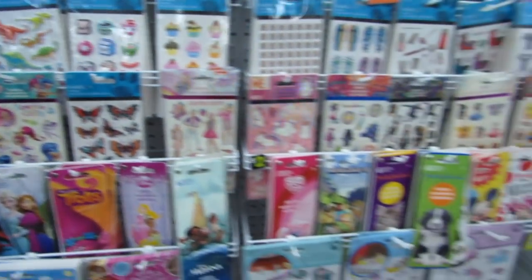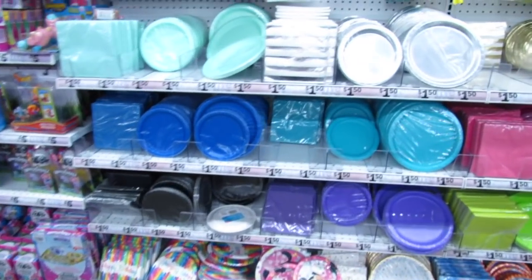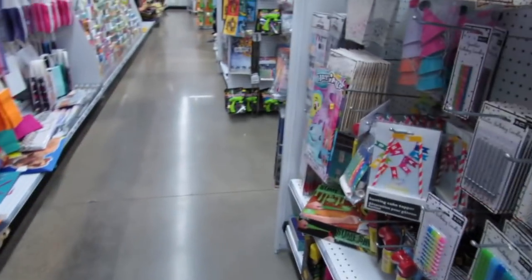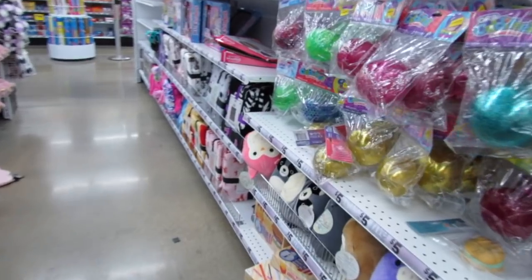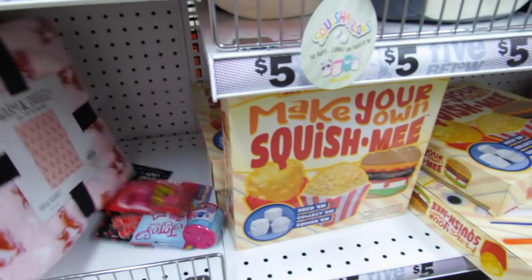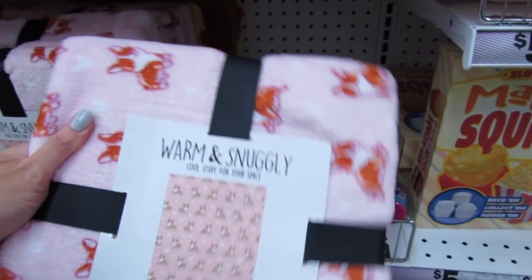Dinosaurs. Wow, I'm impressed, you guys. And again, I'm gonna check, but I think those are just $1 stickers. The blankets are only $5, and I think that's such a great deal. Oh, wow. I'm seeing new ones already.